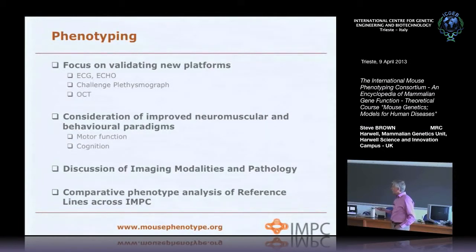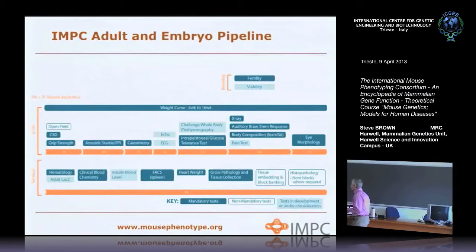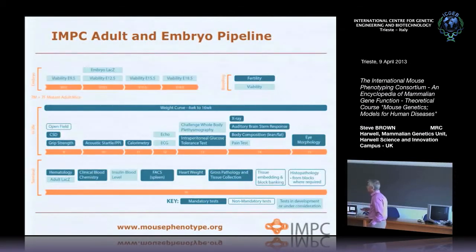The other aspect of phenotyping is that we have a number of reference lines. Some of the mutants are going to be analyzed at all of the centers, so we get comparable data on how well the phenotyping pipelines are working across different institutions. Now, of course, as was alluded to before in the questioning, we have an adult pipeline, but we recognize that many of the homozygous mutants are going to be inviable, as was shown in EUMODIC, perhaps 35 to 40% of them. So we need to have a pipeline for embryo phenotyping of embryonic lethals, and indeed, that has been much discussed in IMPC and is now being introduced.